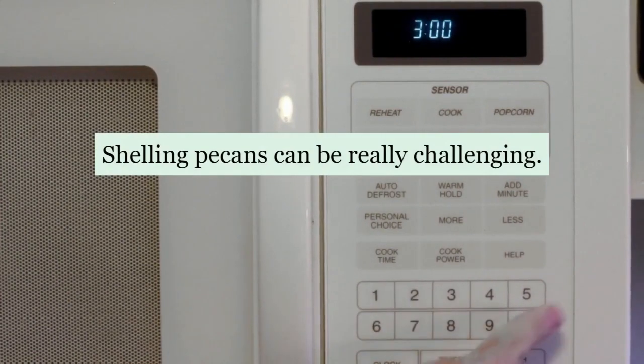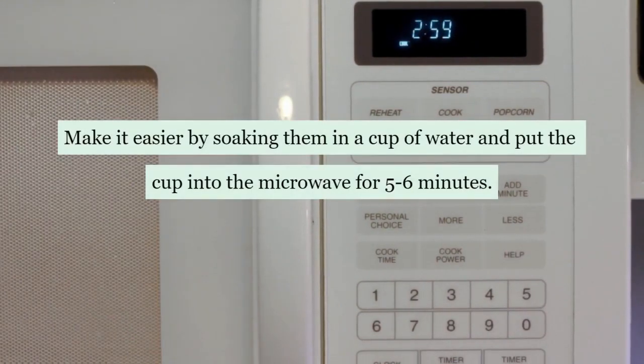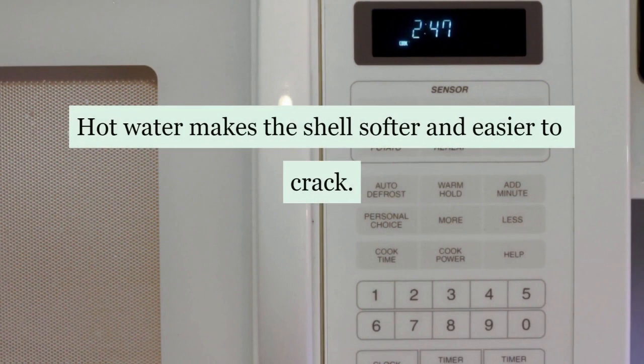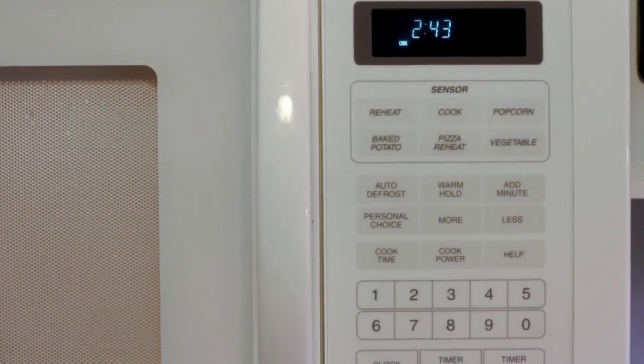Shelling pecans can be really challenging. Make it easier by soaking them in a cup of water, and put the cup into the microwave for 5 to 6 minutes. It is always possible to soak the pecans in boiling water to get the same effect. Hot water makes the shell softer and easier to crack.